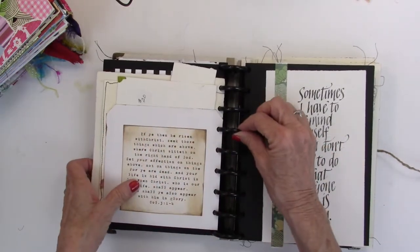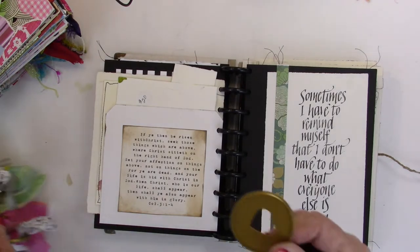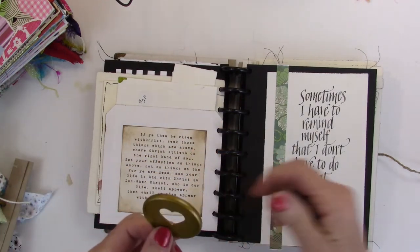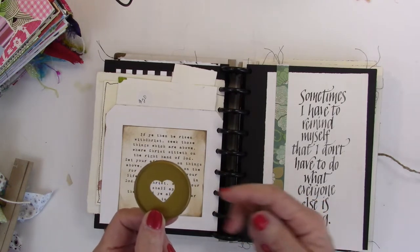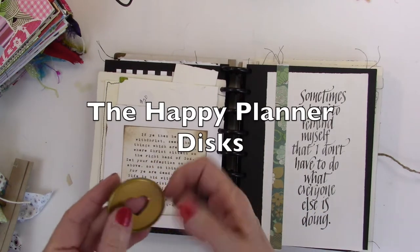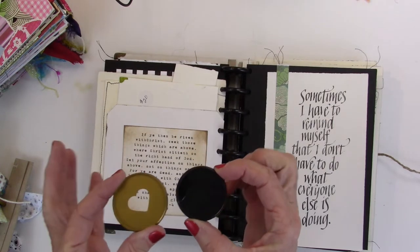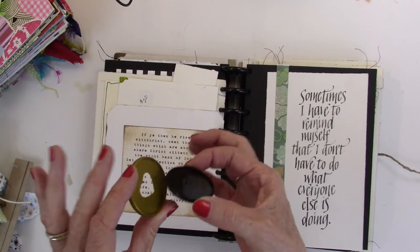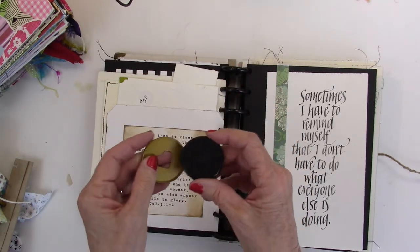And there are some discs. I'll show you. These discs right here I got from Michaels, and it has a heart stamped in it, and they're all universal. I mean, the punch, you can use any of these discs is what I'm trying to say.